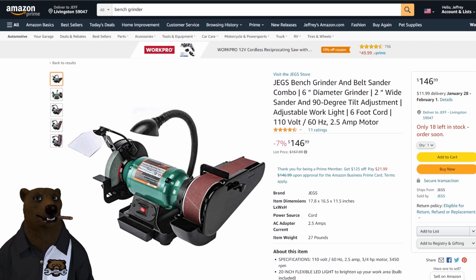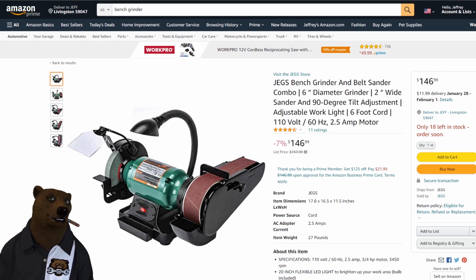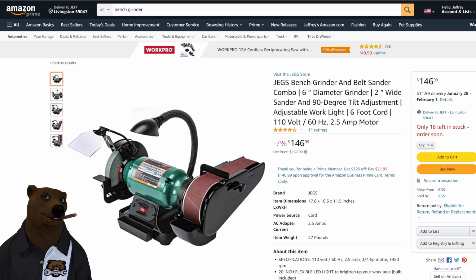So 7% off of their list price is the Jegs Bench Grinder. You're getting a 6-inch diameter grinder on one side and a 2-inch wide belt sander on the other end. For $147, great. You know, these combo tools, there's always kind of a compromise with them, but when you have limited bench space, it's a nice little setup there.